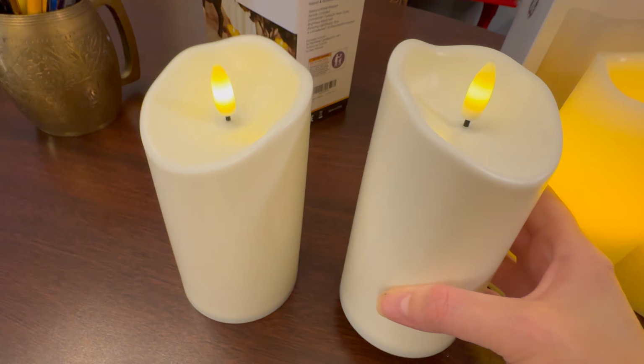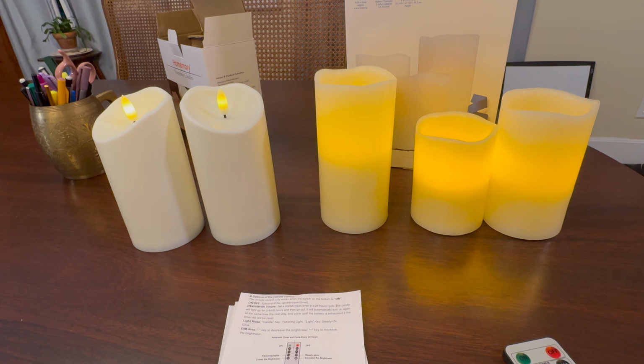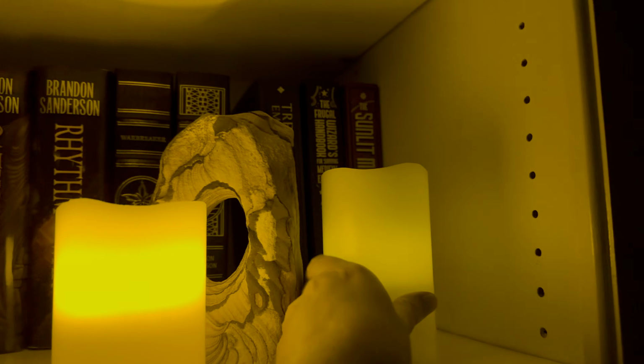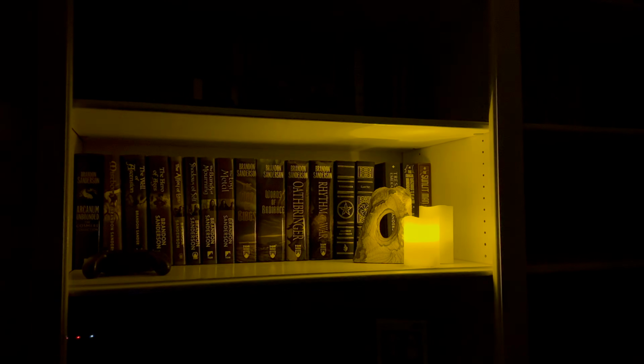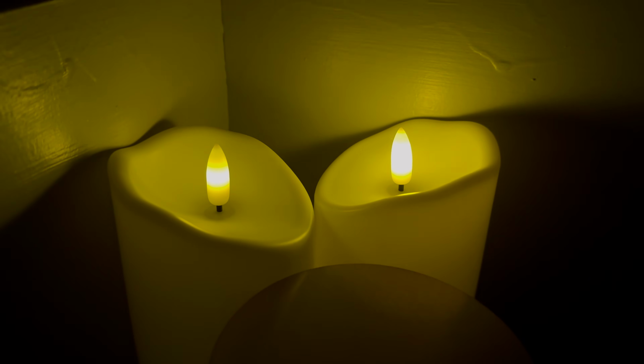Here they are on. These are the GE in a darker room. I think the one in the back needs a new battery. These seem pretty bright to me. They light up this shelf well. Here are the Home Memory from Amazon. I don't know that these are as bright, but they are a bit of a different vibe with the fake flame.